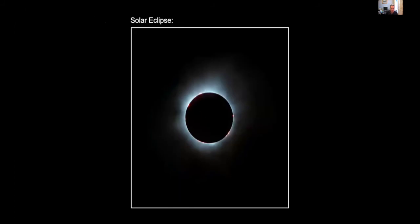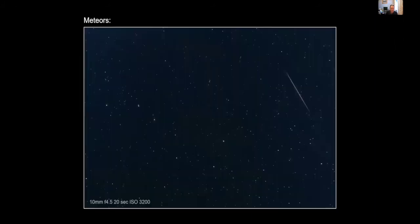And this was the 1999 eclipse, which should have been visible from Britain if it weren't cloudy. I thought Britain is guaranteed to be cloudy, so I went to Germany and photographed this from Germany. But you can see the prominences on the sun. And this is the sort of thing that you should be blessed with in 2026, 2027. Next.